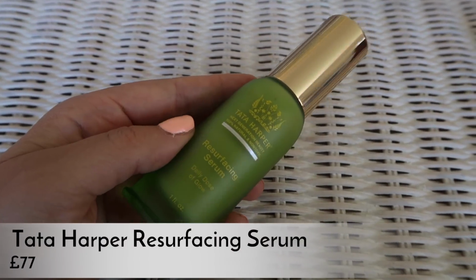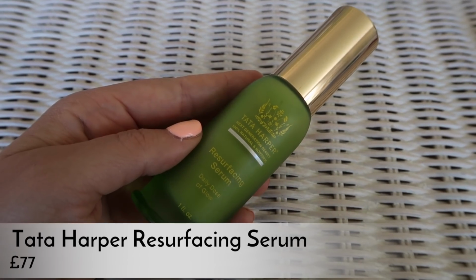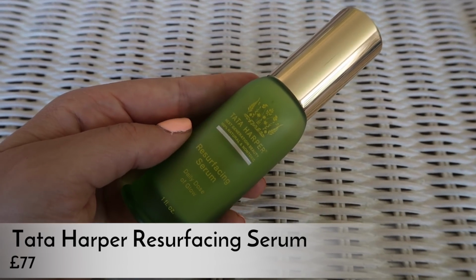But it's basically a glow, exfoliating kind of serum that you use underneath your moisturizer, and it smells how I would expect it to smell, which is quite citrusy and sharp, but I haven't used it yet. I mean, it's a serum, you're not going to see any difference on my hand immediately, but it seems nice, and everything I've tried from Tata Harper before I've really liked, so high hopes for that.